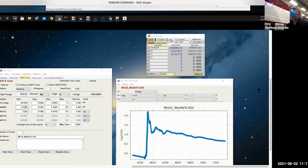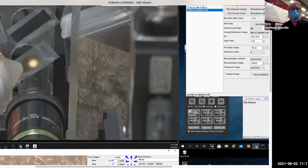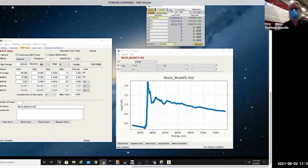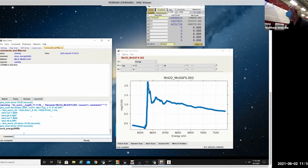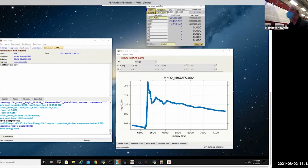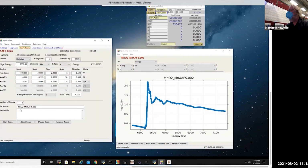Okay, so that's manganese, that's MnO. Let me try to get that up. Now we're on another sample, the manganese oxide, MnO. I don't recall where all of these samples came from. So I'm just going to do the same thing where I check above and below the edge. Below the edge, that's not so bad. I'm going to go above the edge. That's like 1 volt. Below the edge and it drops. Okay, so that seems like it's good enough. I'm just going to run that scan. That's just MnO.